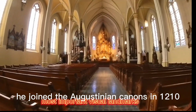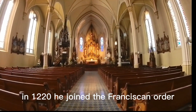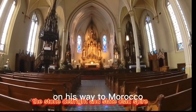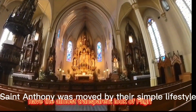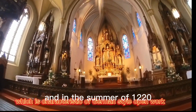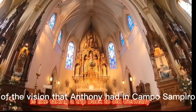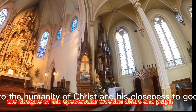He joined the Augustinian canons in 1210 and probably became a priest in 1220. He joined the Franciscan order, hoping to preach to the Saracens, Muslims, and be martyred. On his way to Morocco, he became seriously ill and was forced to return home. Saint Anthony was moved by their simple lifestyle, asked to join them, and in the summer of 1220, he received his habit. The baby Jesus is reminiscent of the vision that Anthony had in Campo San Piero. It also expresses his attachment to the humanity of Christ and his closeness to God.